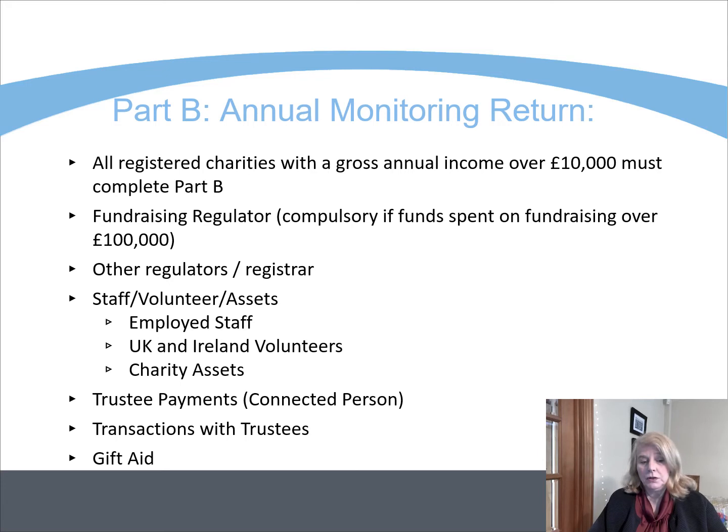Then there's a section on trustee payments or payments to connected people. So it asks about how much trustees were paid and why. So were trustees paid for being a trustee? And that's a bit of a red flag to the Charity Commission. Very rarely do you see that. Were trustees paid for providing a service? Maybe a trustee is an electrician and did some wiring for a charity. Or were trustees paid for out-of-pocket expenses? And that's very common. And what you're asked to do here is to give the amounts.